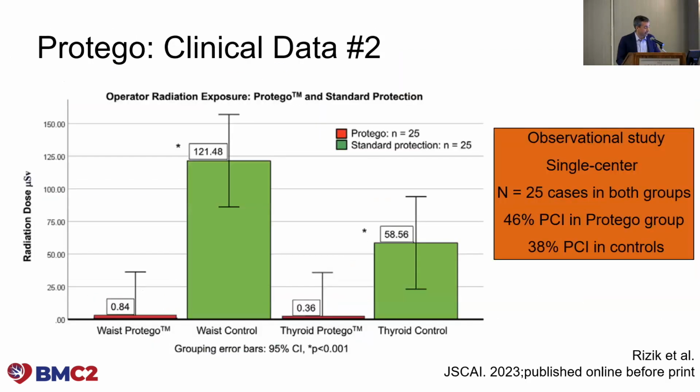So these are data that David Ryzik just published in JSky. This was an observational study, single center, 25 cases with Protego, 25 without. 46% of cases were PCI in the Protego group, 38% PCI in the controls. And you can see here that at the waist level, green is without Protego, red is with Protego, and then thyroid level, again, green without Protego, red with, and it showed significantly reduced doses with use of the Protego.